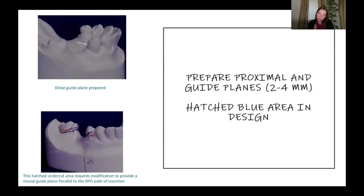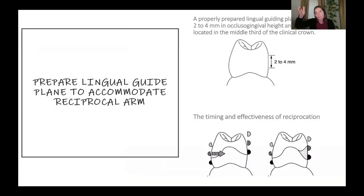So when we have a tooth-borne partial, we're going to want to do the guide planes, where we make the 2 surfaces parallel to each other to help guide that partial into position. And this is just showing kind of what that would look like. If you want to remember where you need to adjust it, you can do a blue hatched mark. If you don't have a great surface for your reciprocal arm, you can also do a little preparation there as well.